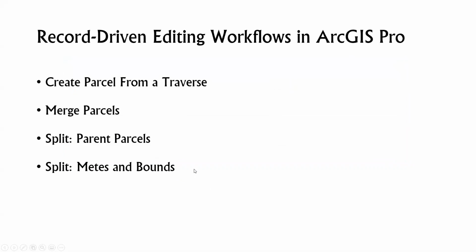So here are the workflows that we will examine today. We will demonstrate the steps of these workflows and see which ArcGIS Pro tools are used to create and edit parcels. Now I'm going to kick it over to Bill for a couple of poll questions.